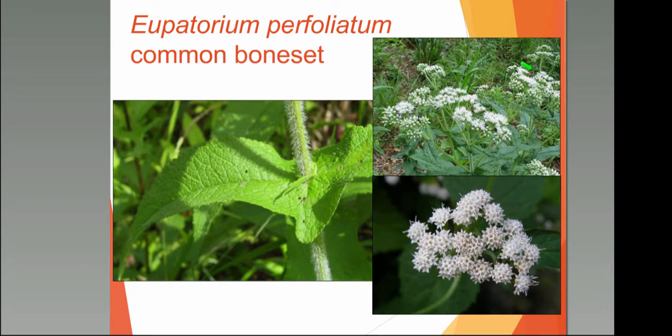The leaves are opposite, lance-shaped, and unite to surround the hairy stems. The species name, perfoliatum, means through the leaves. The perfoliate foliage is quite distinctive and will be a key feature in identifying this plant.